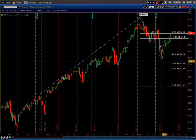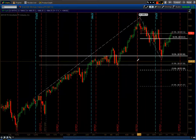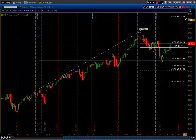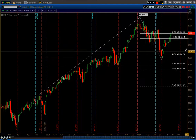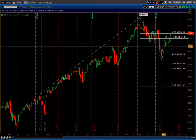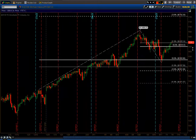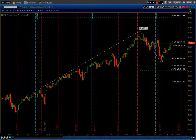This extension really isn't visible or a factor until after it trades, but what it gives us is an upside target of 1742. So now that we have pierced all the way halfway back short, that is, the 61.8 has failed at 1635s, we can confirm our targets of 1742.